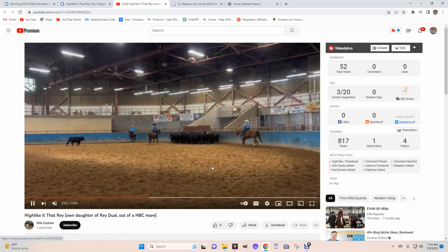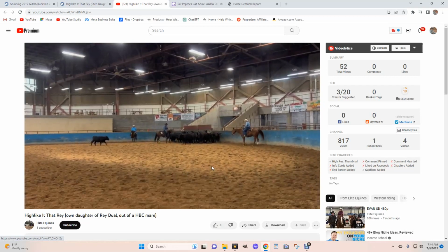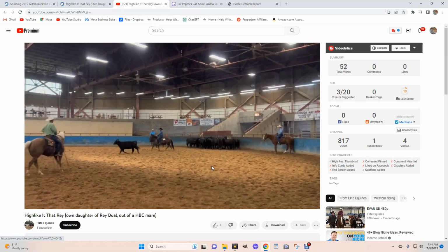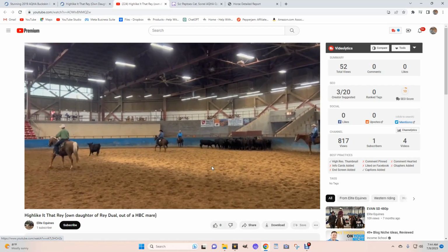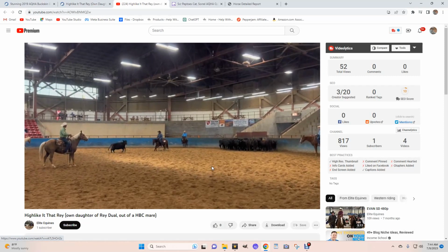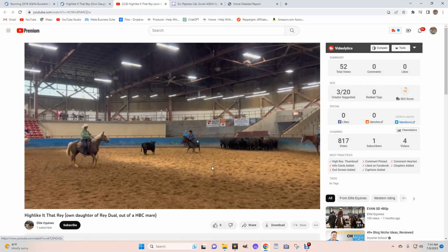Confirmation picture, I like that. Now it looks like we're at a show. I like that he is showing what this horse is doing. He is marketing this horse as this horse is. He's not telling you this horse is good for something and then not following through with video.